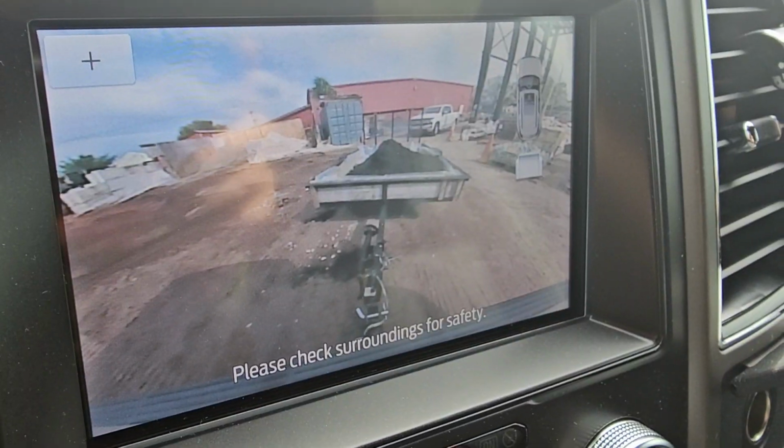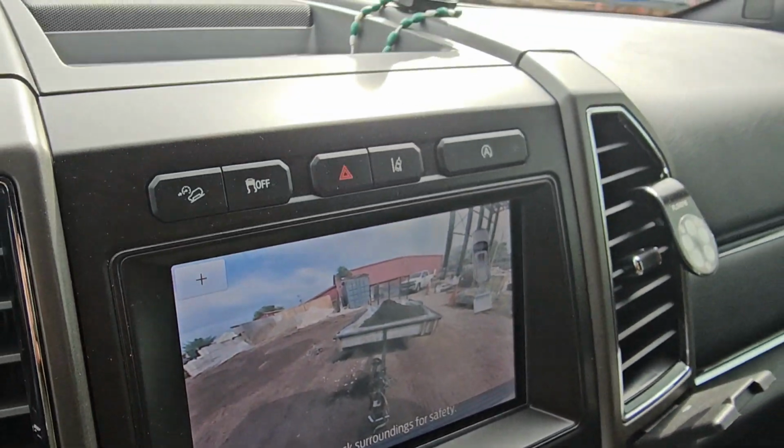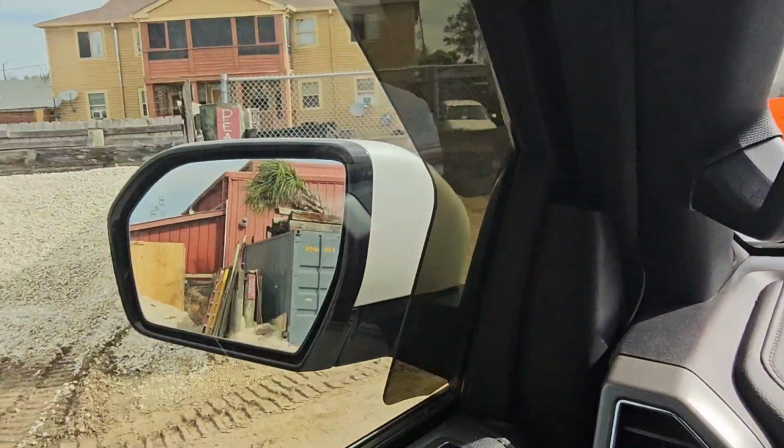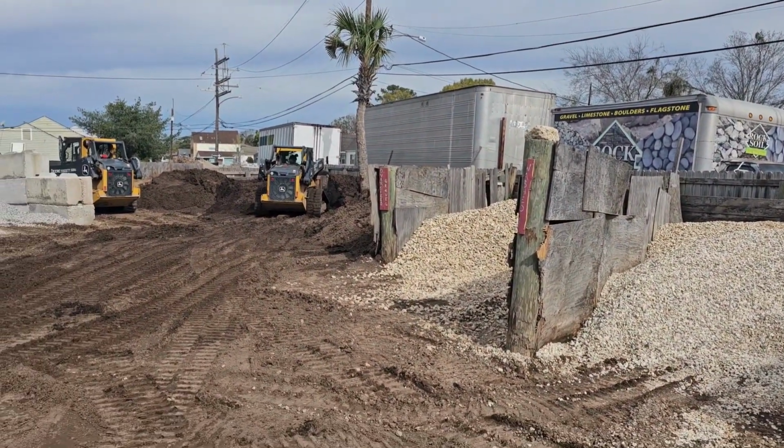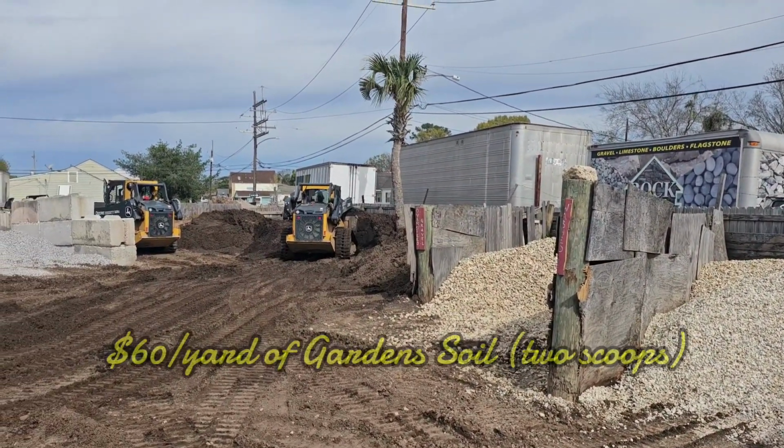Picking up some garden soil for my yard. A yard they're selling here at Rock and Soil. It's 60 bucks, so it's basically 2 scoops.